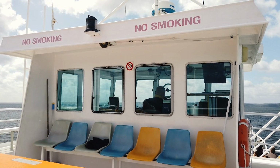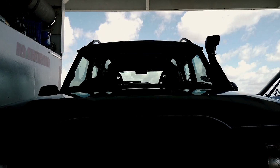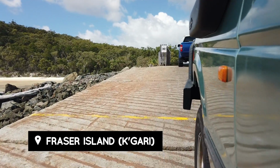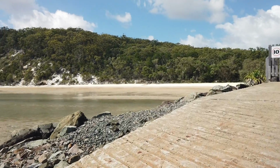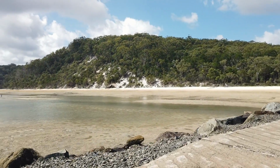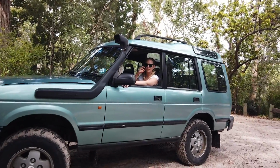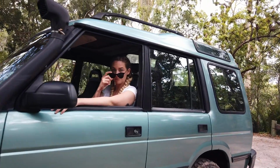There are a few different ways that you can get over to Fraser Island, but I'm just going to talk about how we did it. Fraser Island is a World Heritage listed island located along the southeastern coast of Queensland. It is 123 kilometers long and 22 kilometers wide. So to put that into perspective for you, it is considered to be the largest sand island in the world.